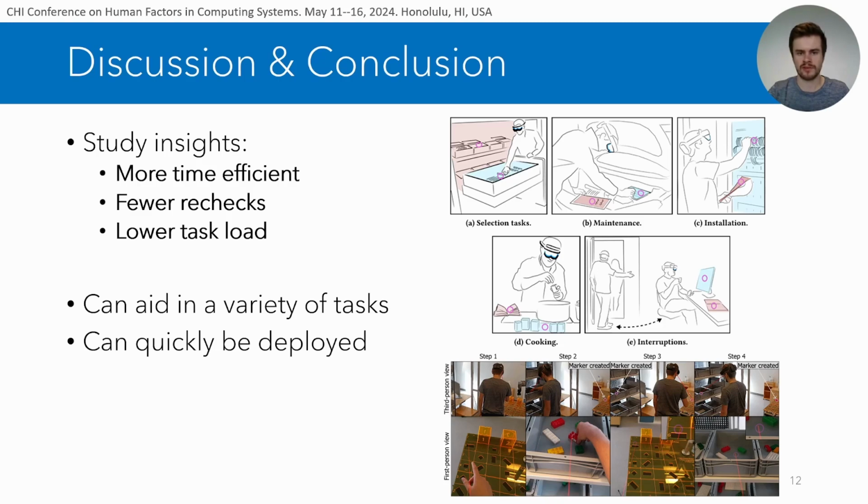Unlike other systems requiring specific environment calibration, spatial gaze markers can be quickly deployed. For example, in this Lego assembly scenario, one simply puts on the headset, lets the headset track the environment, and it seamlessly begins tracking fixations, guiding you as you return to specific areas. That ends my presentation of our work, Spatial Gaze Markers, supporting effective task switching in augmented reality.